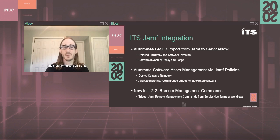And then new in version 1.2.2, you can now trigger Jamf remote management commands from ServiceNow. You can trigger those from the CI form, the configuration item in the CMDB, or you can now also do the same from various workflows. We made the script include that enables this public so that you can access it and build your own functionality with it.